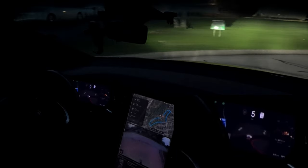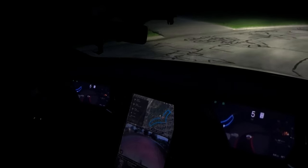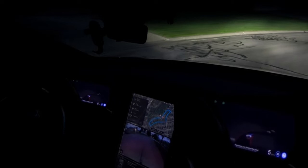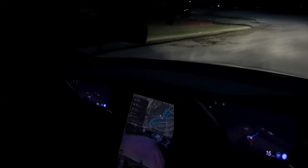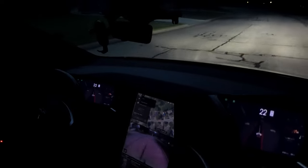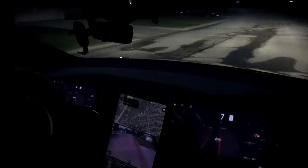Let's manually turn into here. Let's see what happens if I give it a little point in the right direction. For some reason, it's not mapping this road. Now, no one's coming, but the car should have stopped right there. And for some reason, it's taking me all the way around the block again! I completely passed the house! Holy crap, are you kidding me?